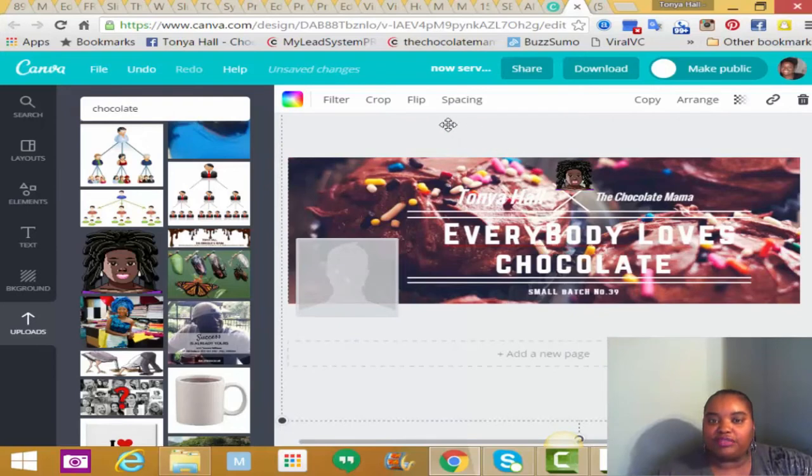So, you can crop images here. You can flip them, adjust spacing in between them. You can arrange them so that you can have something come forward or back. If you put an image and you want to put words on top of it, you can put the words on top of the image. So you have lots of different playing options here. So I think this looks good.